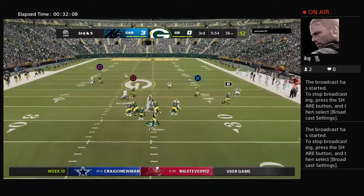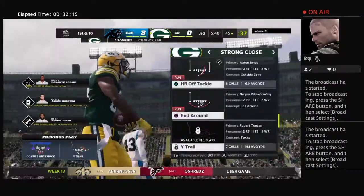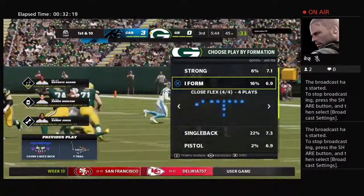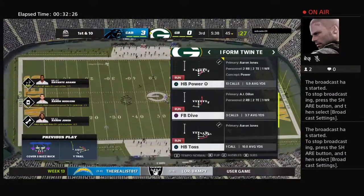To throw, it's Rodgers. Man open, that's Marquez Valdez-Scantling. And he's going to have the Packers first down as they're able to get the third down conversion. This has to go down as one of the simpler routes in the playbook, but oh so effective. Nice completion there. Keeps the sticks moving.